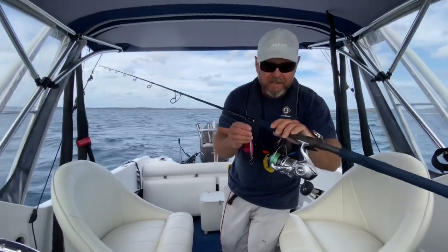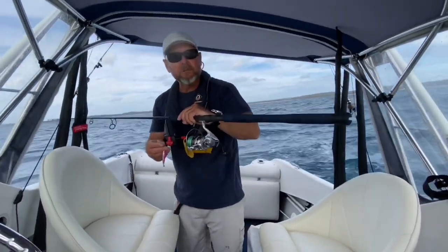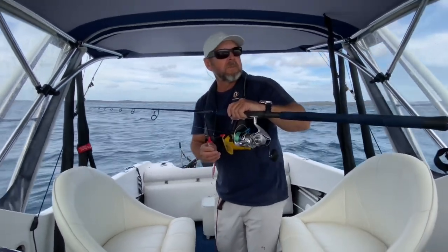Gary Howard rod here, it's just magnificent. They're a bit heavier than normal for light tackle spin. I wanted something I could put a bit of grunt on a tuna to beat the sharks around here. Okay, these birds are about to happen again.